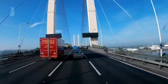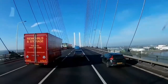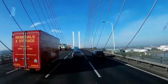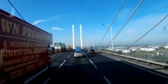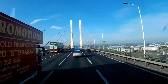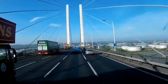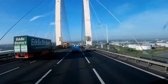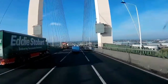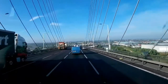Ah, dear. People are struggling to keep to 50 on the bridge, but they're more than happy to sit in lane 3 while they're struggling. Unbelievable. And over the crest we go. Oh, come on guys, please get a grip.